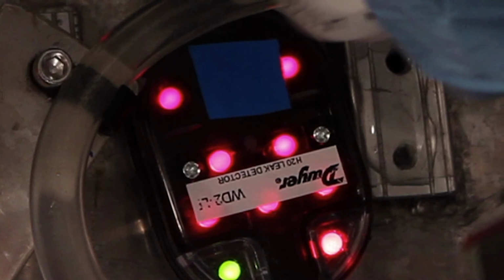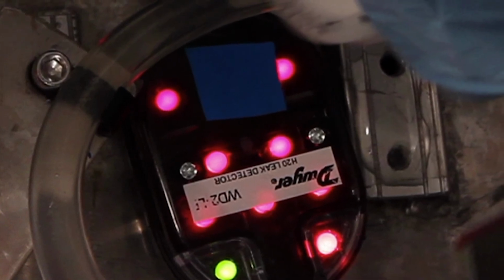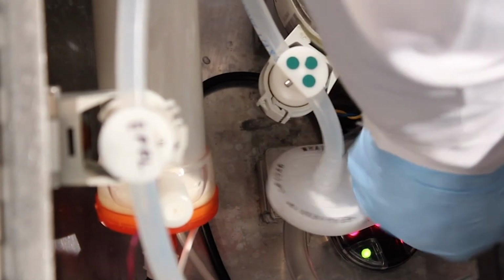If there is a non-hazardous leak, just clean it up and dry off the leak detector following this procedure. Remove the leak detector by loosening the thumb screw to undo the bracket. Decontaminate and dry off the detector and any other surfaces that are still wet. Then secure the detector back into place.